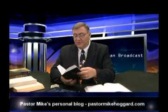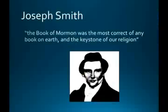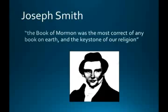No, let me show you what Joe Smith said in the beginning, the introduction to the Book of Mormon. He said the Book of Mormon was the most correct of any book on earth and the keystone of our religion. Joseph Smith, who goes down in American history as having the worst haircut of all of America. Let me take a look at that. Anyway, Joseph Smith, and where did he get that concept?